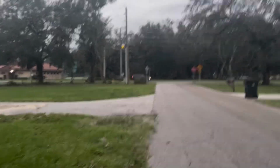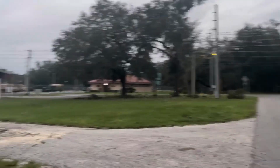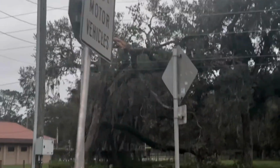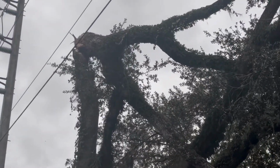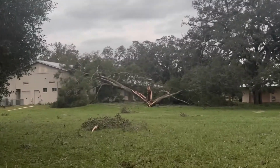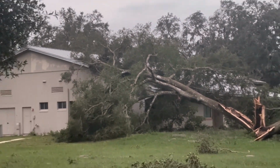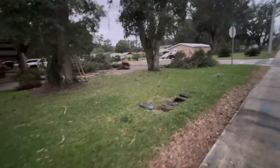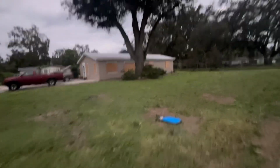We're going for a walk to assess the damage. They got people running their generators because we still don't got power. Military playing basketball. As they should be. Nuts. That's the church by our house. House is boarded up.